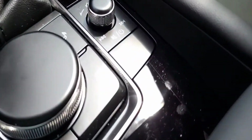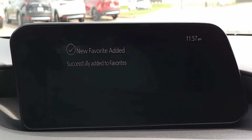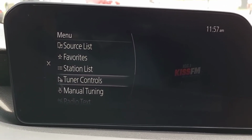To do that, all you have to do is hold down this star button right here, found next to the home button and underneath the volume button. Just hold that in for a second. It will add it to the favorites. Next time you want to get to that station, you just press the star button, it'll come right up. And you can see there's a little star next to it.